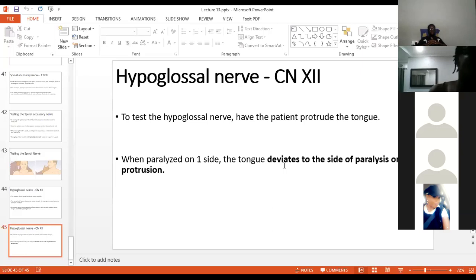Okay, so all these 12 cranial nerves, when we were in school, it was challenging to remember which is which. So which cranial nerve is cranial nerve 1? Which one is 2? Which one is 12? Okay. So we came up with a way, and there's a mnemonic that will help you to remember. We have a mnemonic we used to say it like this.